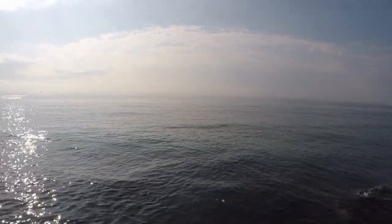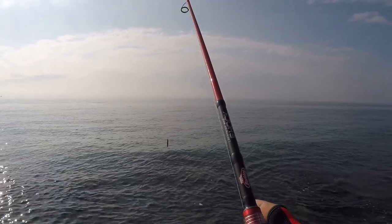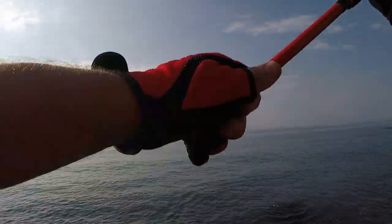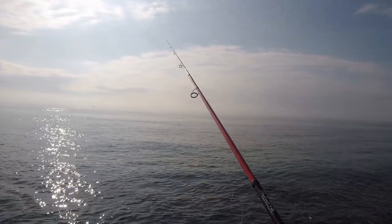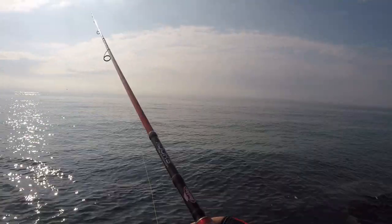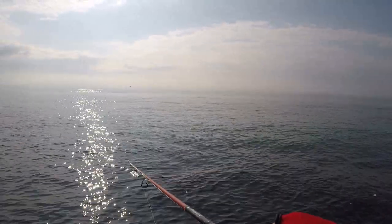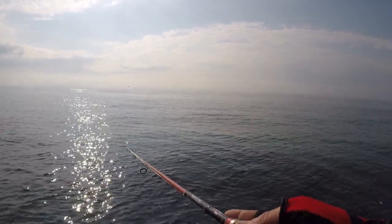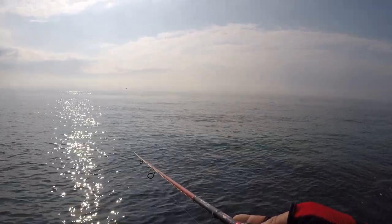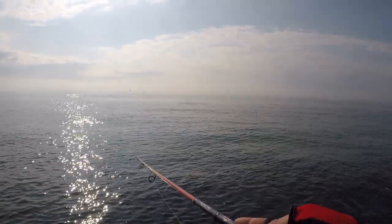So I'm just playing around with this Savage Gear Seeker. Just trying it at different speeds, different distances, just to see if we can get a hit on it, really. Like I said, a lot of people use them, and a lot of people have had a lot of fish on these lures, so we'll see.